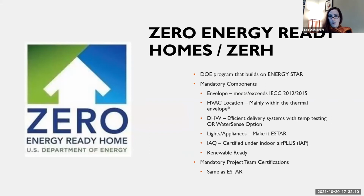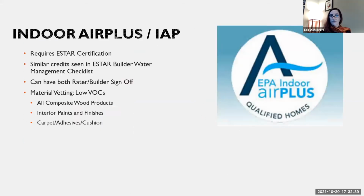And then zero energy ready homes certification at this point, this is another one that is evolving to another version, but at this point the actual certification is only available for projects up to 5 stories. So anything 6 stories and above cannot get certification. However, Phius will require you to comply with the zero energy ready homes requirements. And then indoor air plus we talked about.